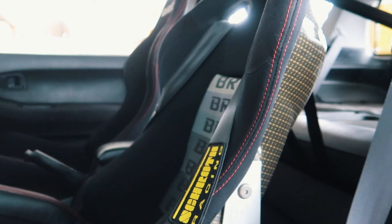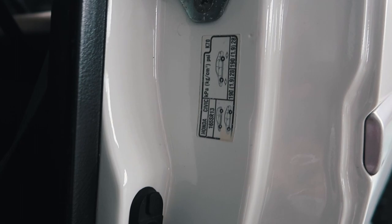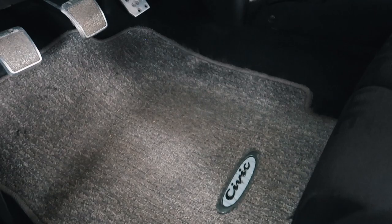Ito pala yung ginamit ko kanina eh. Pero hindi ako sanay mag-harness, guys. So ito na lang yung ginamit ko. Pristine paint. Nandito pa yung decals from factory. Look at that. Naka-Bride railings. Naka-Mugen pedals. If you know, you know, guys. Right? The mesh. Woo! Tapos naka-carpet na Civic. The period correct carpet, kasi yun yung carpet niya before from the factory. Yan. Kevlar back.